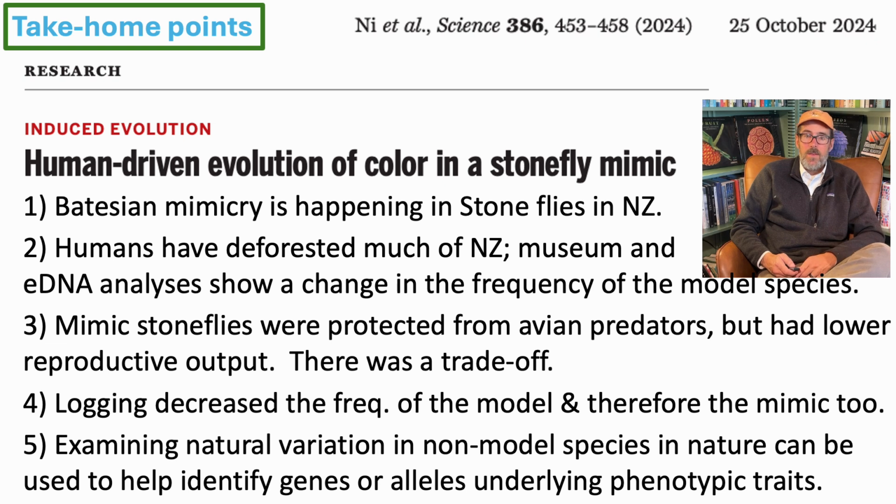And then, by studying or examining natural variation in non-model species in nature, that can be used to help identify genes or alleles that are underlying phenotypic traits. So we're in this new era of evolutionary biology where we can do our classic evolutionary studies, which I think this paper did a fantastic job of doing, and then pull in the modern genetic basis for these phenotypic traits too.